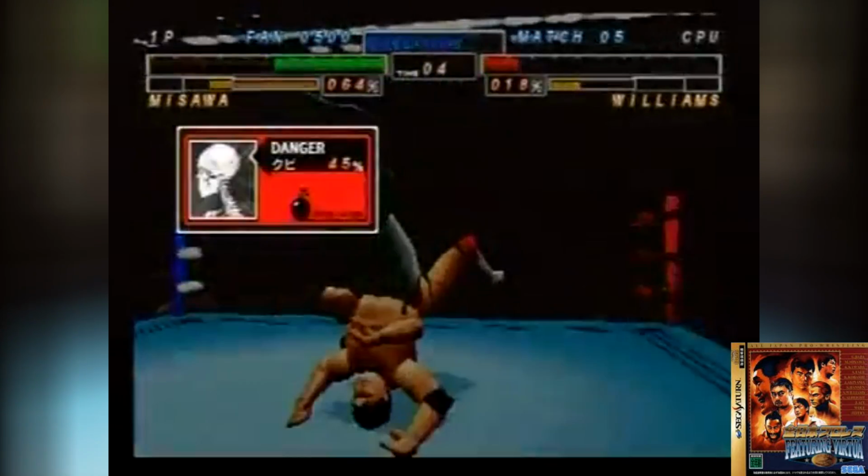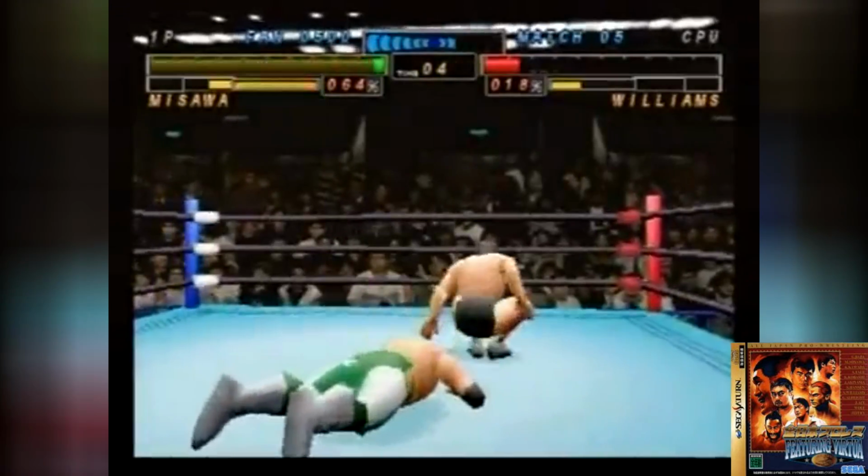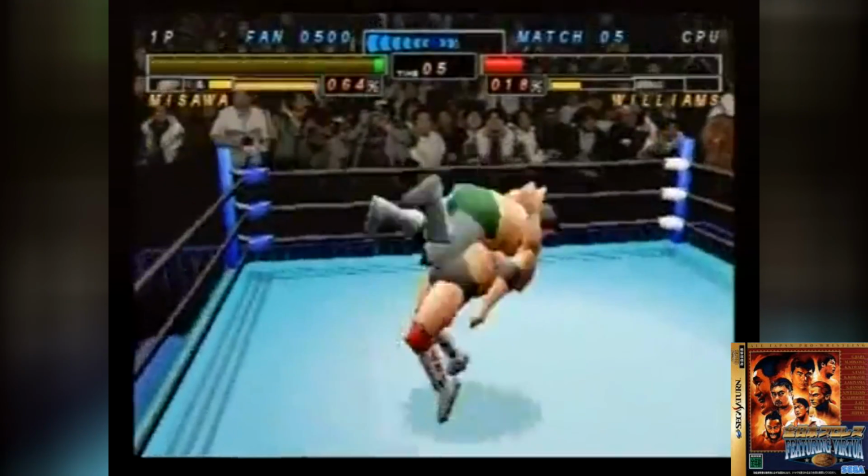So All Japan Pro Wrestling featuring Virtua, another cheap, dirt cheap Japanese import that needs to be in your Saturn collection.